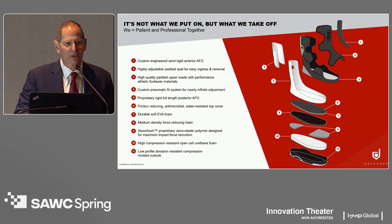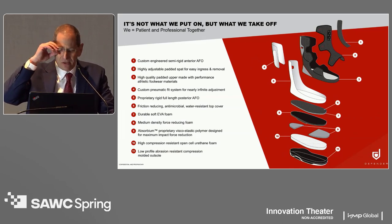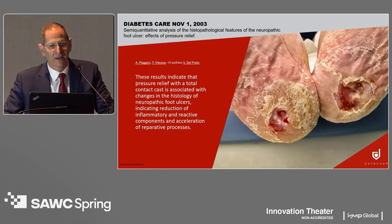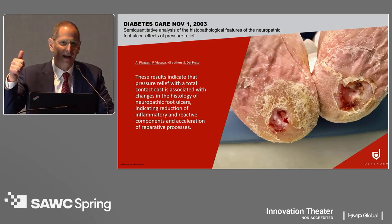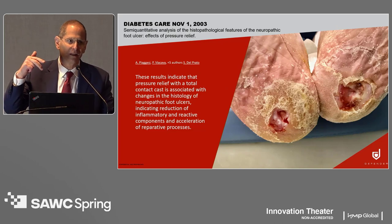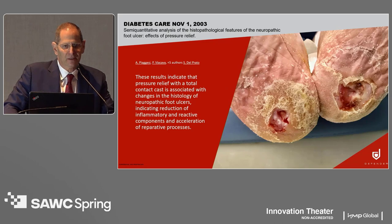And by the way, if anyone in this room doubts the functionality of offloading, this is from Dr. Piagisi years ago, 2003. I actually did biopsies of diabetic foot wounds with and without offloading. Okay? All of the things you hear about, high MMPs, inflammatory proteins, senescent cells, delayed mitochondrial function, all of this is eliminated by taking the pressure off the bottom of the foot. You don't need magic dust to heal diabetic wounds. You need to take the pressure off.